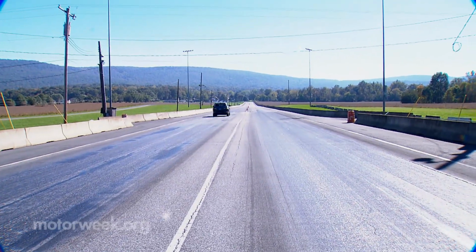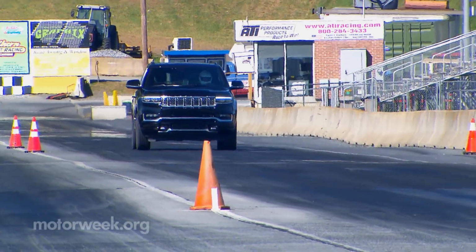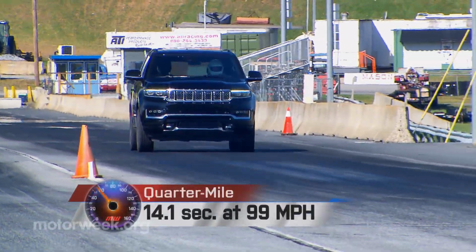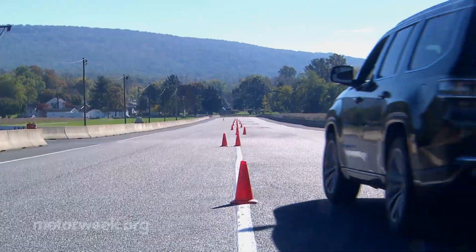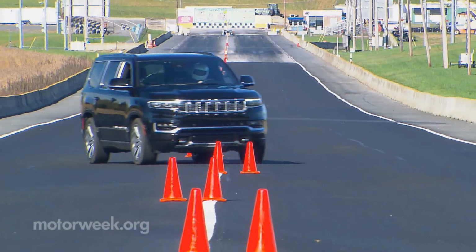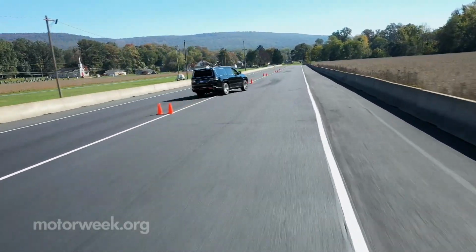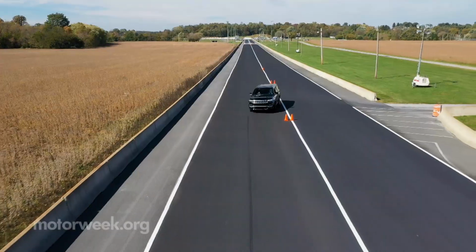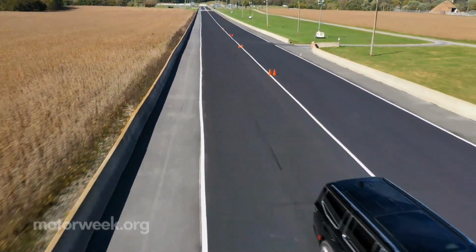Shifts into second and third were a little clunky, but they smoothed out as we worked our way down the track. Best quarter mile time, 14.1 at 99 miles per hour. Expectations were low heading to the handling course, but the GW handled itself quite well, feeling way more nimble and lighter than its size would indicate. Very little body roll and even a decent amount of feedback through the steering wheel.